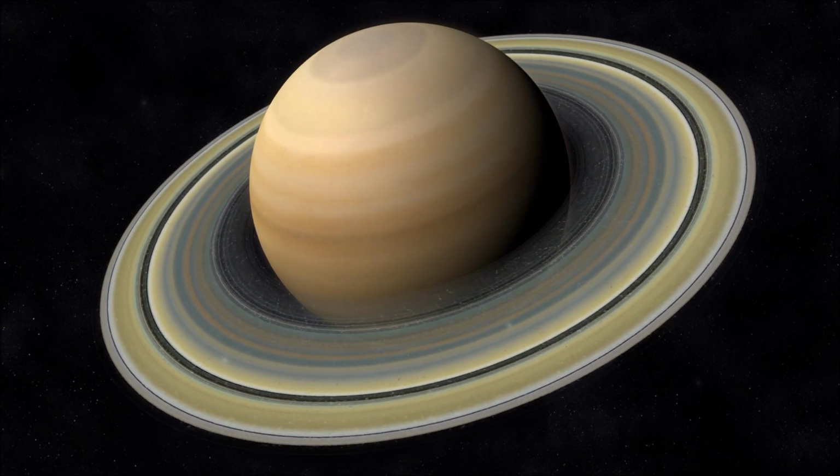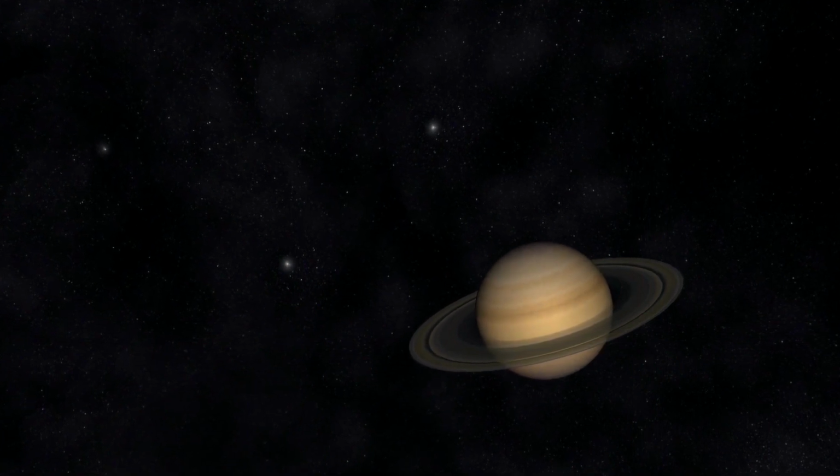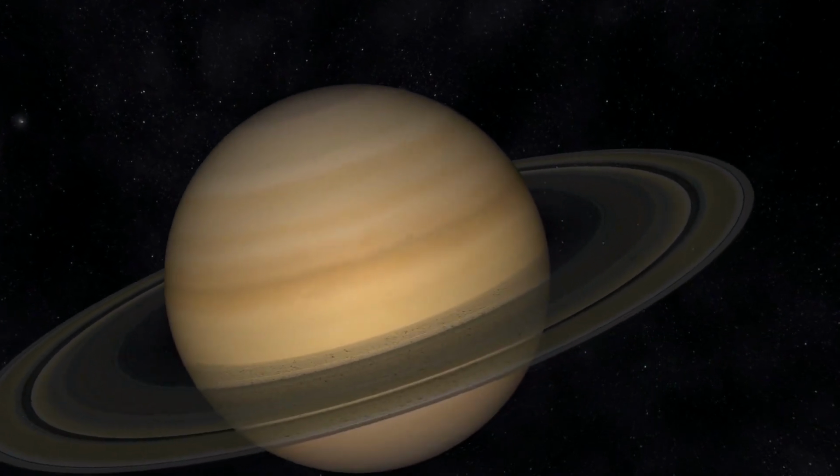Saturn's wind speed limit is 1,800 kilometers per hour, which is higher than Jupiter's but lower than Neptune's. The planet's large ring system, which is primarily made up of ice particles with a little amount of rocky debris and dust, is its most distinctive characteristic.